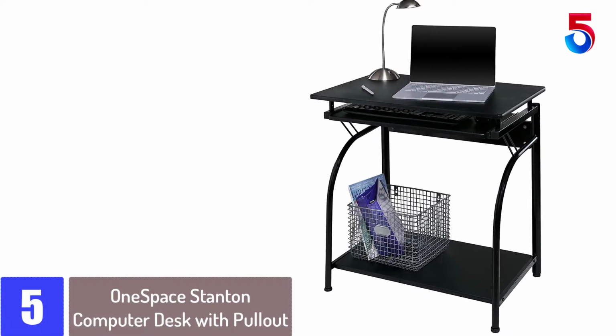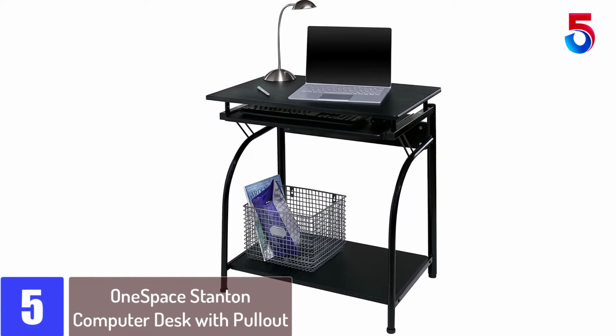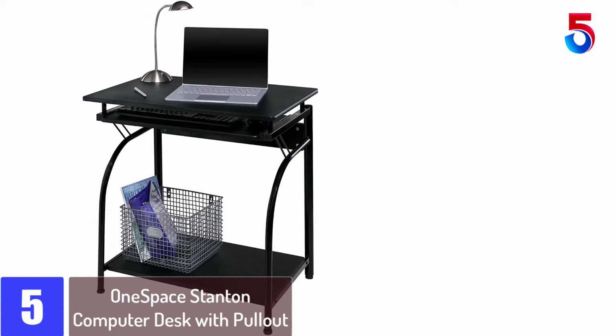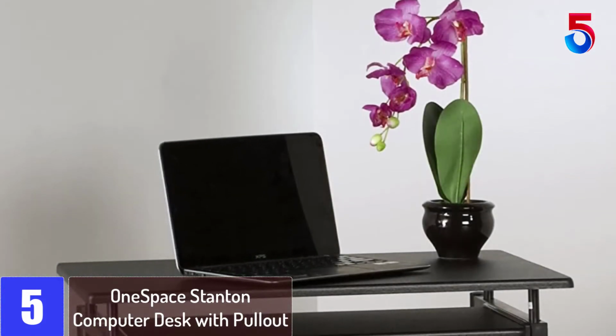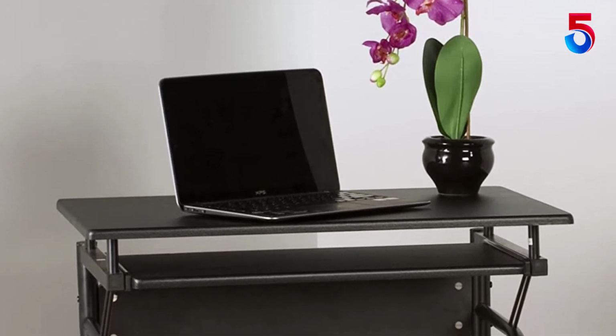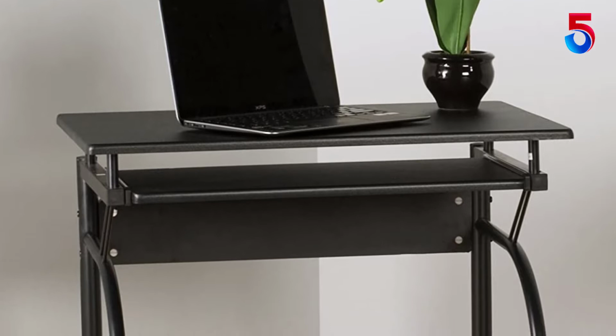Starting at number 5, OneSpace Stanton Computer Desk with Pullout Keyboard Tray. If you're after a regular computer desk that will surely do the job and nothing more, the OneSpace Stanton Computer Desk is for you. It looks like your classic PC desk but with a modern design. It's got everything you need to accommodate basic PC parts but probably won't have space for any more.